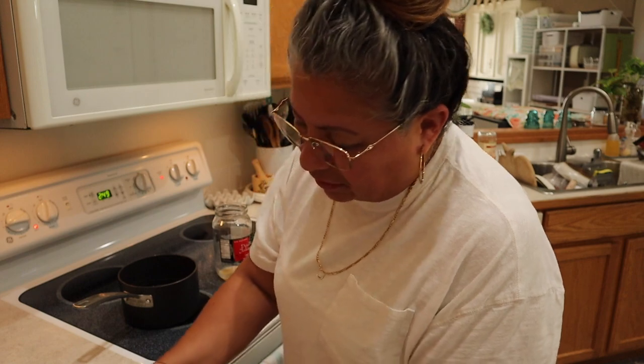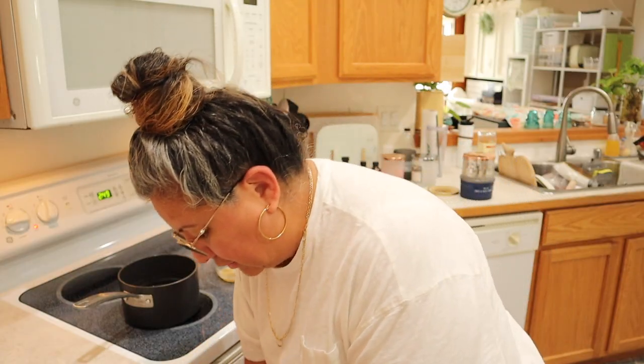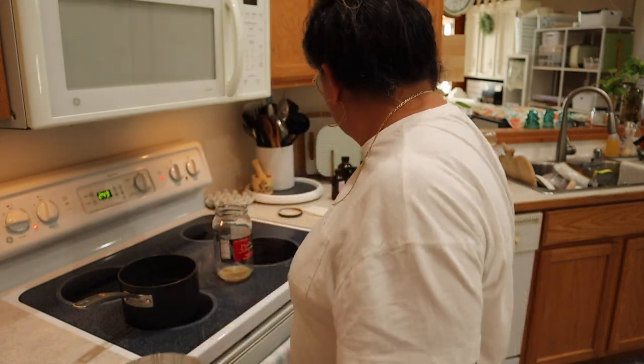Look at this, it looks like cottage cheese. You guys see that? It's just crumbling. I think I might have to mix something with it. I don't know, I might put some coconut oil in there. I think that might help a little bit.